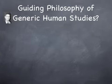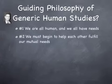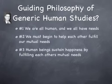Question: what is the guiding philosophy of generic human studies? GHS has the following guiding principles. 1. We are all human and we all have needs. It's time to admit this to ourselves individually and collectively. 2. We must begin to help each other fulfill our mutual needs. And 3. Human needs sustain happiness by fulfilling each other's mutual needs.